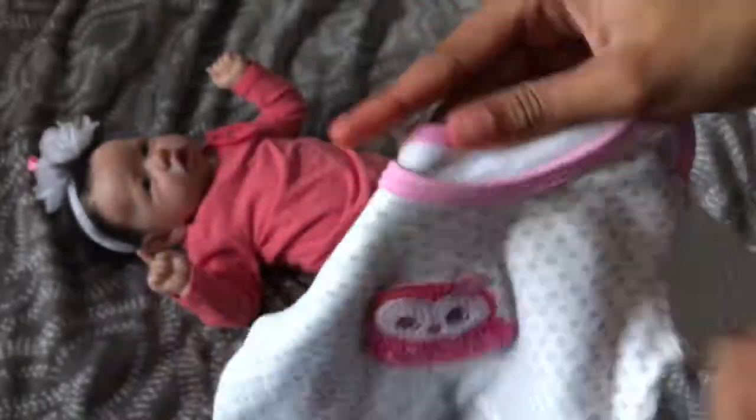So now she's getting an outfit change and she's just going to be wearing this owl sleeper, and it is very, very cute.